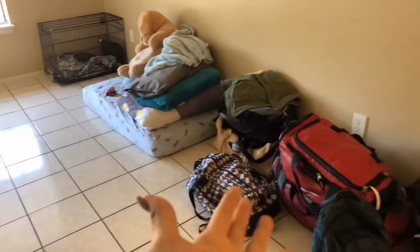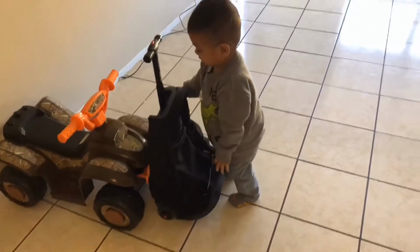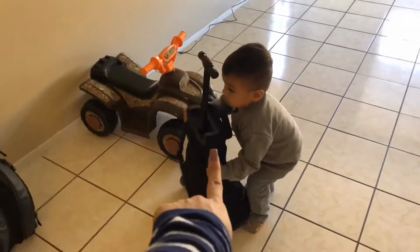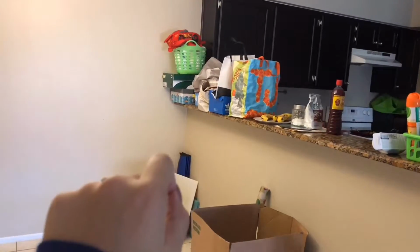Blankets here, our clothes that we'll be taking in our duffel bag that we want to grab easily. I have Noah pushing a rolling backpack, which I actually used when I was in college with him while he was in my belly. And then we have over here the dining room area. This is all the stuff that we just need to bring into the trailer.